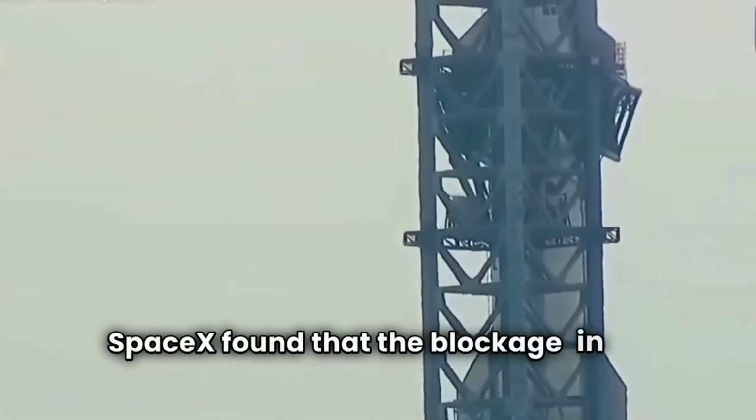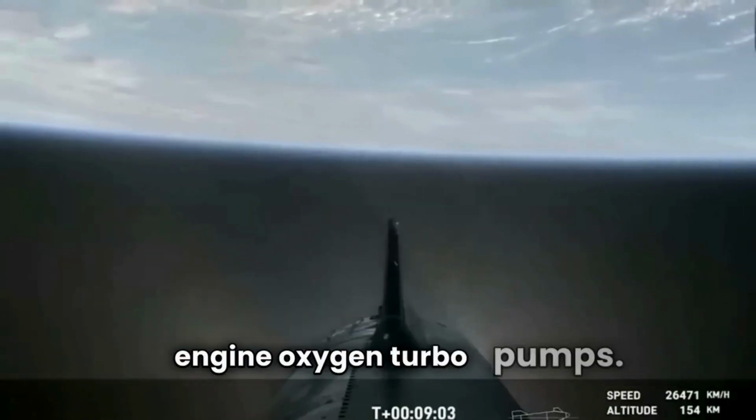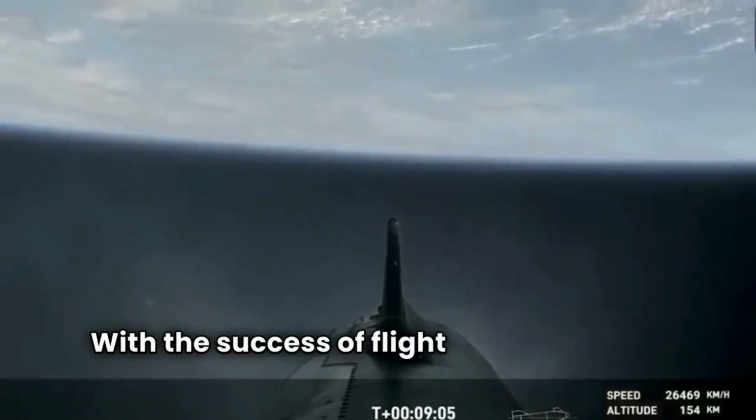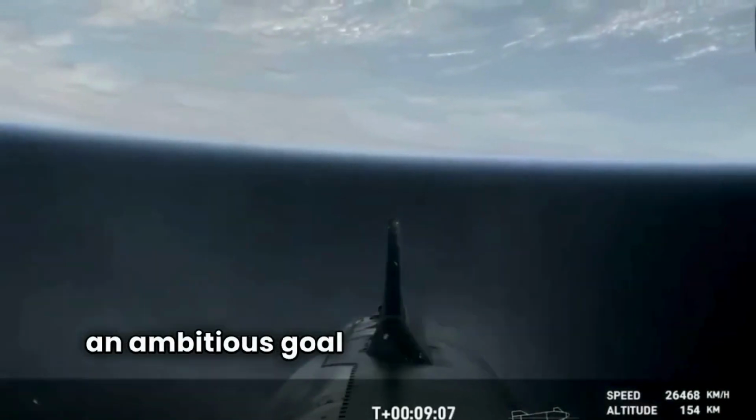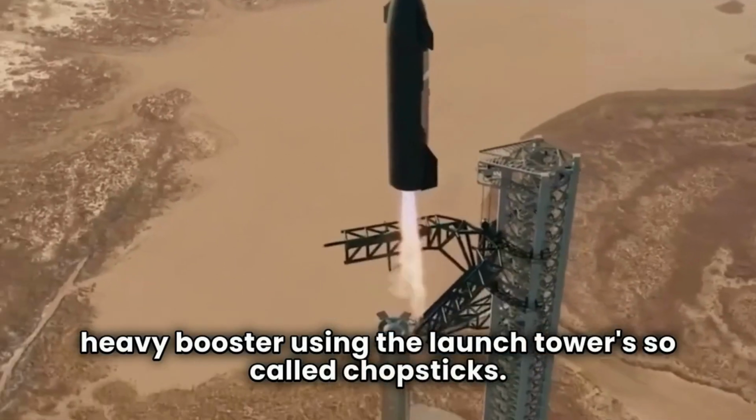SpaceX found that the blockage in the liquid oxygen supply caused a loss of inlet pressure in the engine oxygen turbopumps. With the success of Flight 4, Elon Musk teased an ambitious goal for Flight 5, catching the Super Heavy booster using the launch tower's so-called chopsticks.